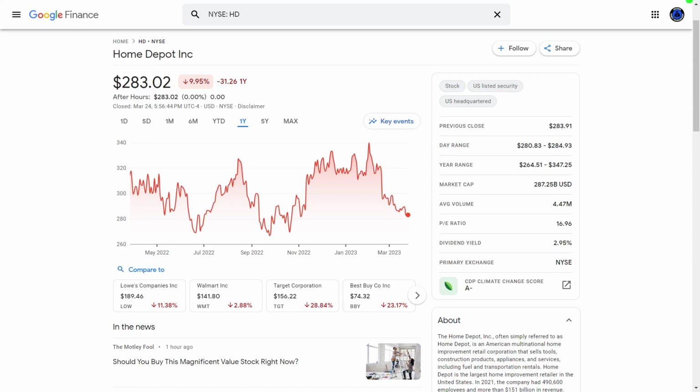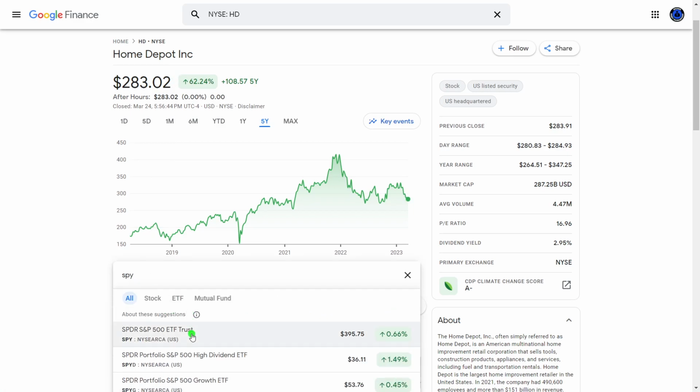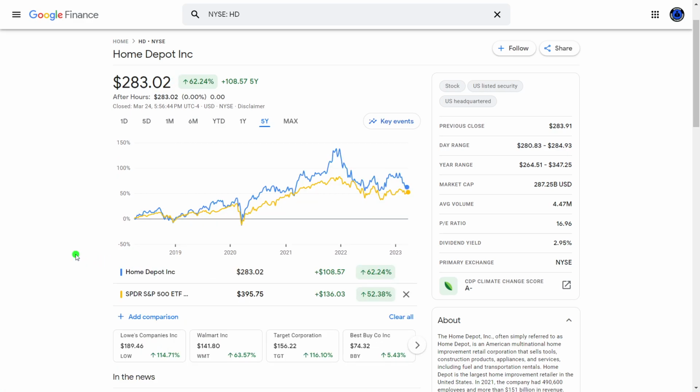Home Depot Inc., ticker symbol HD, is currently trading at $283.02 a share. Over the last year, it is down almost 10%, but if we look at the last 5 years, this stock is up almost 62%. And if we compare that to the S&P 500, it is actually beating it, 62% compared to 52%.